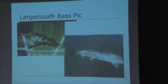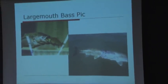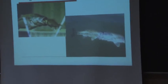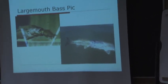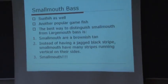These are just a few pictures of bass that I found, and they're quite cool. That one, well, I'll move out of the way for you guys. That one tried eating a little too much of it, took too big of a bite, and that's what he gets. Anyways, can you please go to the next slide?